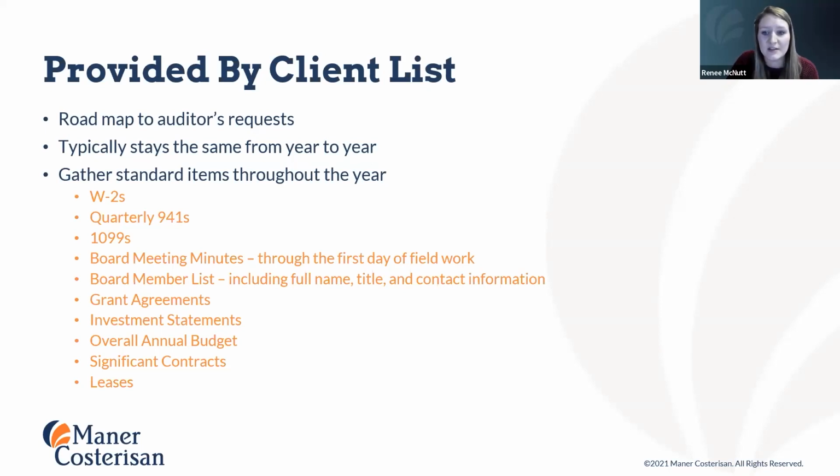Alternatively, the last items you should pull are the trial balance, the general ledger, your check register through the date of fieldwork, and deposit register through the date of fieldwork. This ensures that all adjusting entries that you made while you tied out your balance sheet are reflected on the trial balance and general ledger that is being sent to the auditors.